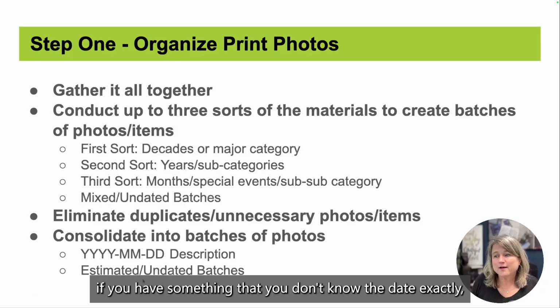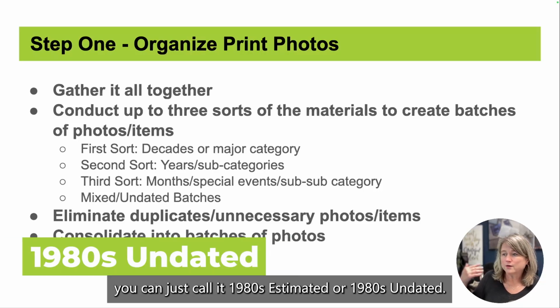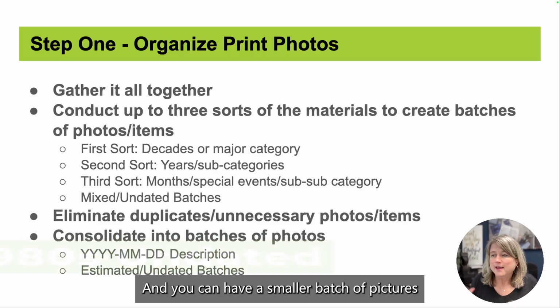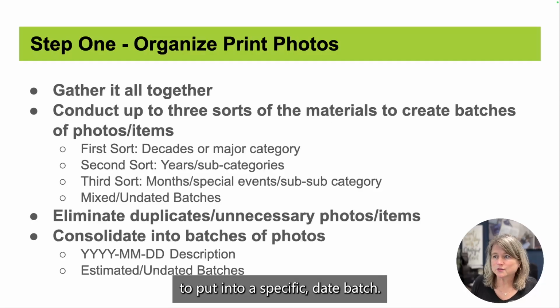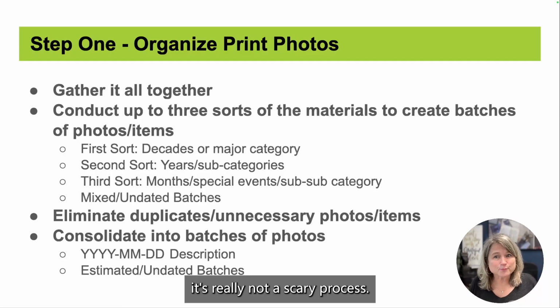And again, if you have something that you don't know the date exactly, you can just call it 1980s estimated or 1980s undated, and you can have a smaller batch of pictures that you just haven't been able to put into a specific date batch. I know I'm kind of simplifying it here for you, but it's really not a scary process.